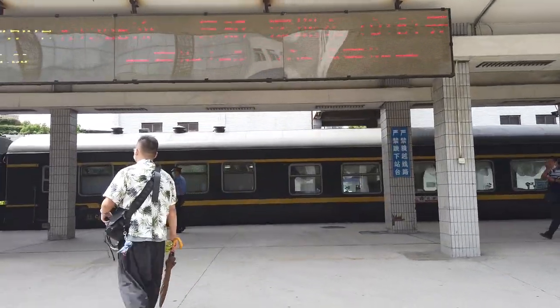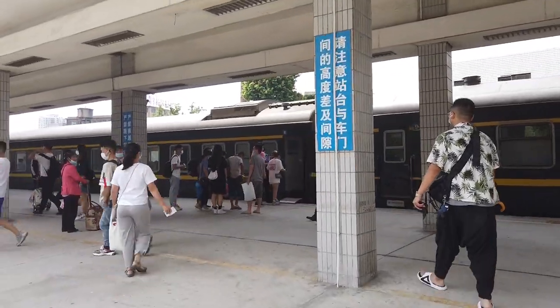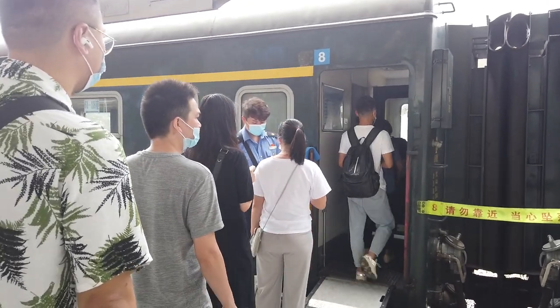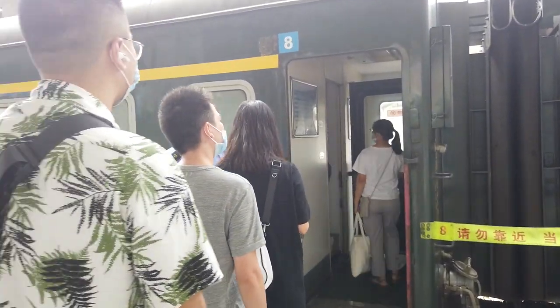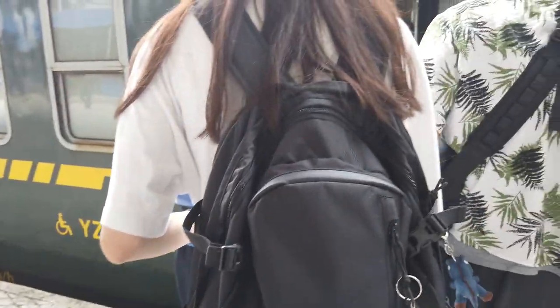This is the old train. Our carriage is carriage 8. Is ours 8? Yes, 8. But different seats, not together. Okay, show the tickets. Passport or tickets? Just tickets.